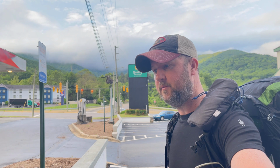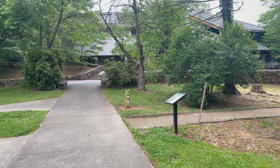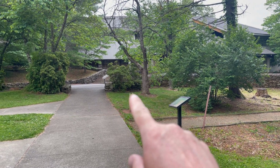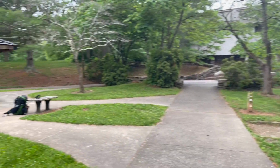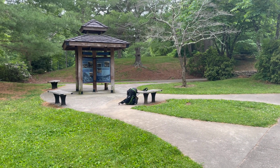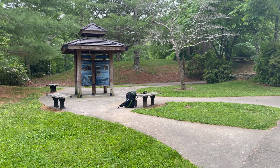It looks like I'm going to gain a lot of elevation, so getting an early start, but I had a great stay here last night. The trail comes right by the Folk Art Center in Asheville, so I'll be hanging right down that little gravel path, and I'm just going to adjust my pack there. It's creaking and making some noises that are bugging me, so see if I can get that figured out.